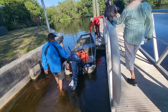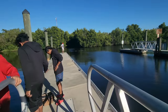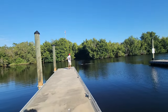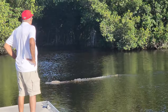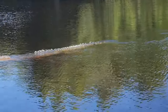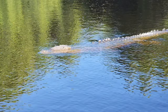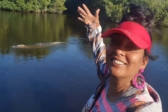Guys, look, so these guys are going out with this guy right here. It's bigger than the boat, literally. Look at that. That's a big guy we just saw. You see, that's a big boy, right? That's not an alligator, that's a crocodile. Look at that guy. Oh my gosh, check it out. Take a picture.